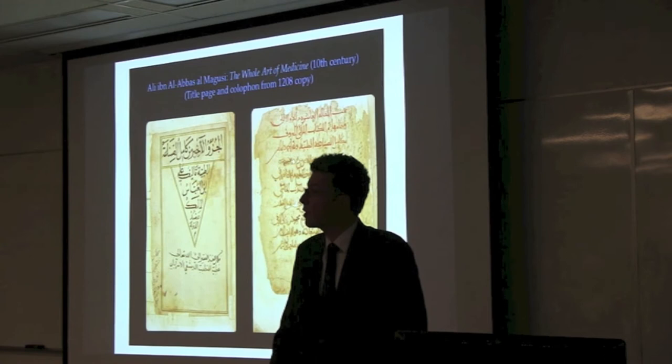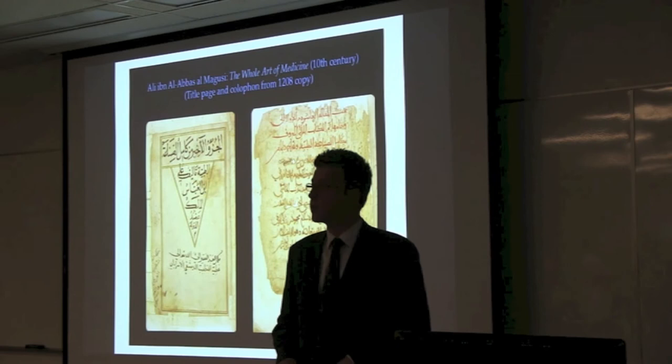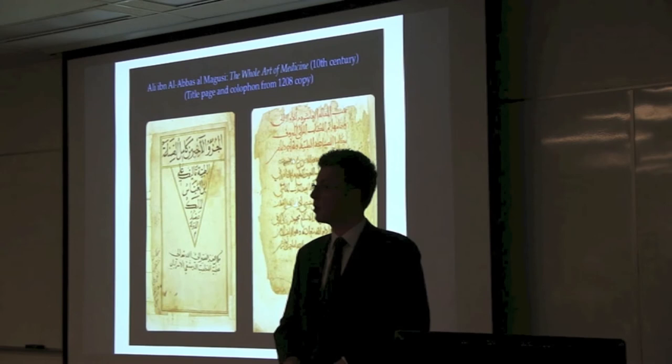This is the text by Al-Maghusi. It's a 10th century text, and this is a copy from the very early 13th century. That is to say, the one on the right. The one on the left has a new title page that is much younger. So if you're an Arabist and you're about to protest and say, that's not 13th century, then I can say, yes, you're right. It's not 13th century, but the right-hand side is.